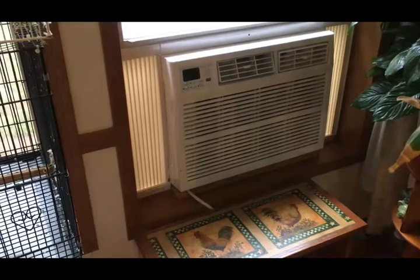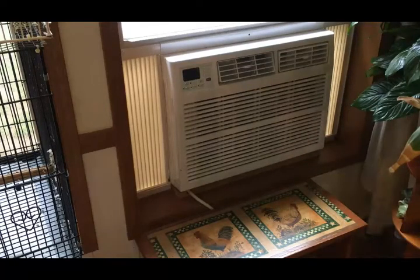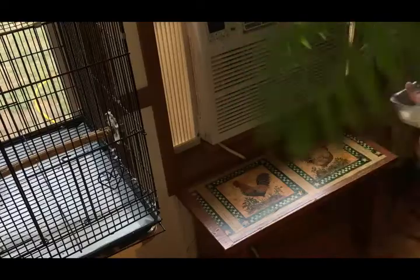As you can see, we still have our window air conditioner in, but that is going to go sooner rather than later. It's going to be taken out probably within the next couple of weeks. So I don't feel bad about putting my plants in front of there. If we get a really hot day and need to turn the air conditioner on, it's very easy to just pull that bench away so that the plants aren't blocking the air coming in.